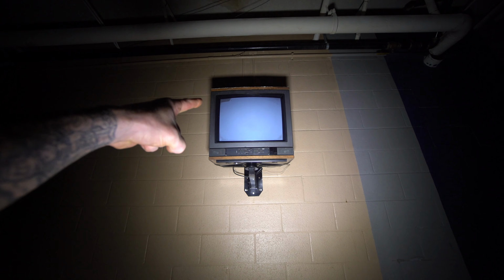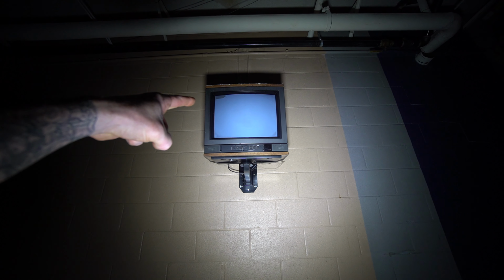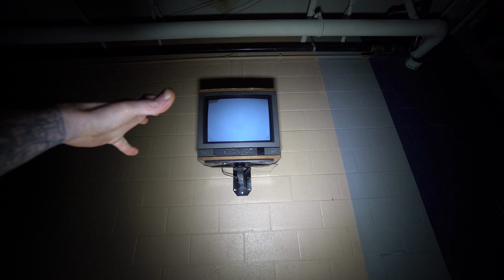That TV reminds me of A Nightmare on Elm Street 3, when Freddy comes out of the TV, becomes the TV essentially, and then grabs the girl and sucks her into the TV.